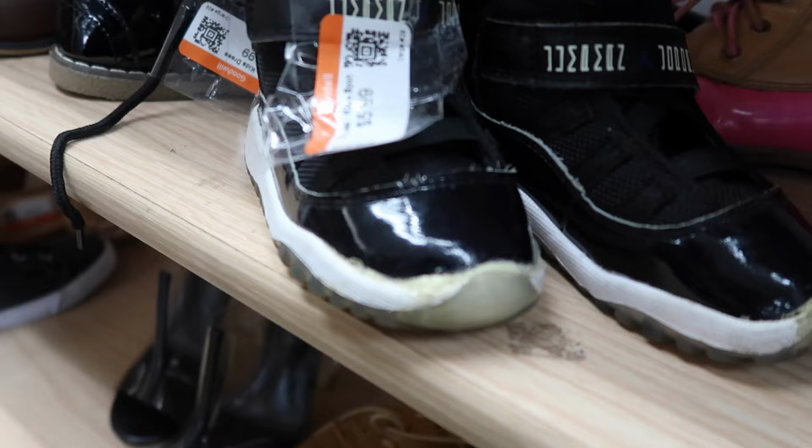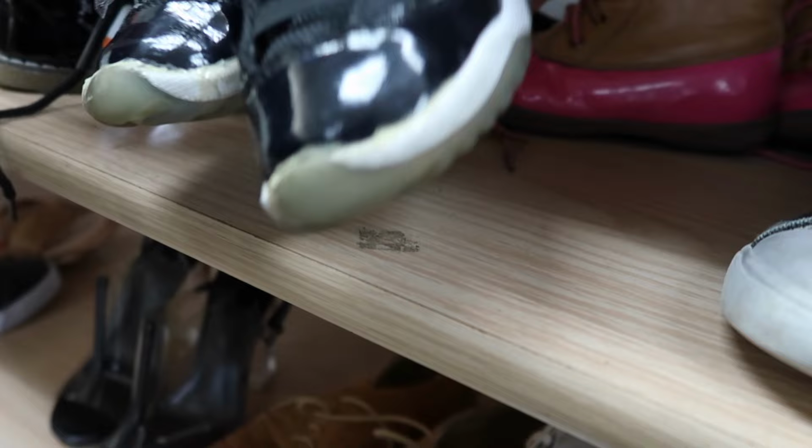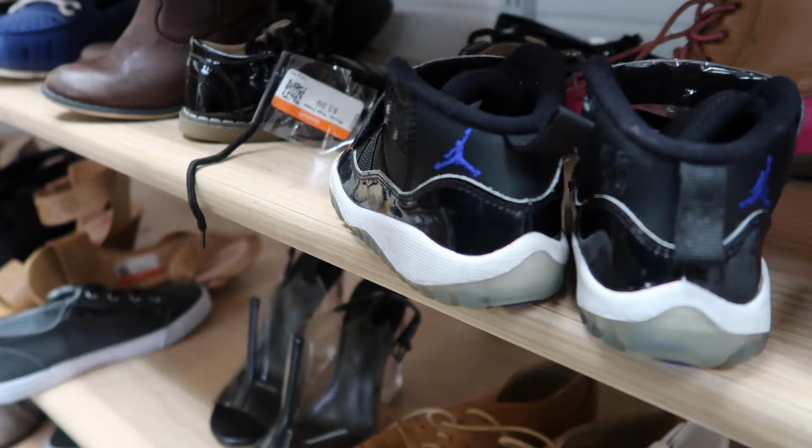The only problem I can see immediately is that somebody fixed these, re-glued with the naughty naughty Gorilla Glue. And how I can tell is because it's bubbling up and it's that yellow glue, but this can be removed. I'm probably gonna have to do my work on it because these are still salvageable. It is sad, whoever did this, but they got the 45 on the back.